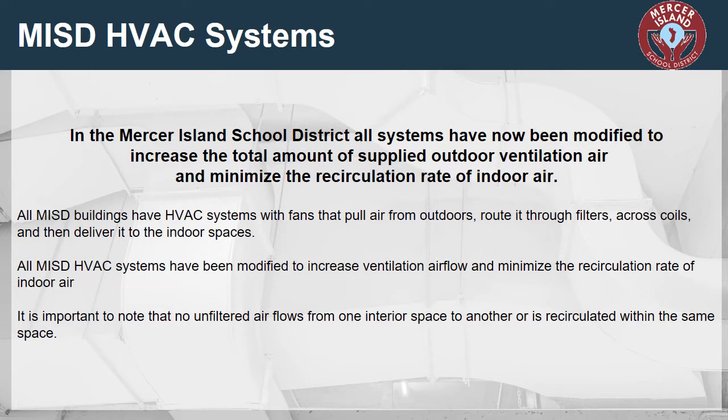All Mercer Island School District buildings have HVAC systems with fans that pull air from outdoors, route it through filters, across coils, and then deliver it to indoor spaces. All MISD HVAC systems have been modified to increase ventilation airflow and minimize the recirculation rate of indoor air. It is important to note that no unfiltered air flows from one interior space to another or is recirculated within the same space.